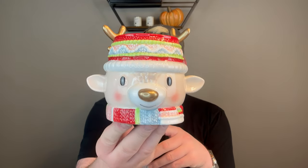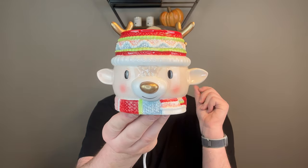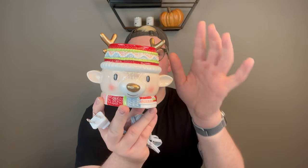Speaking of so cute, you guys, for one, he's super petite, but we have the little reindeer, the Retro Reindeer. So he has his little scarf and his little hat. And it is ceramic, but it is textured, so you can feel all the textures on there. And this is an element warmer. There is no removable dish, but it's a pretty deep dish. So I would still probably only do like 2 cubes in here, but this is going to be perfect for my bathroom. If you can see all the texture there, so pretty. I love this warmer so much. His little ears, the antlers. Super cute and petite. Definitely going to go in my bathroom.